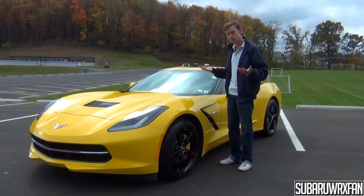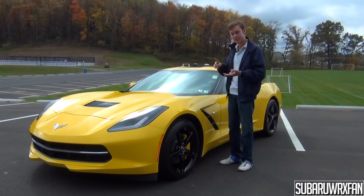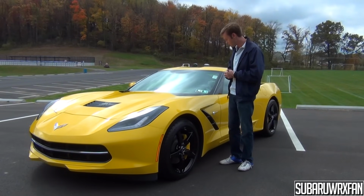Also, this is my first time driving a C7, so it'll be very cool to see just how this new Corvette performs. I've driven the C6 and the C5, so driving the C7 is going to be really interesting.